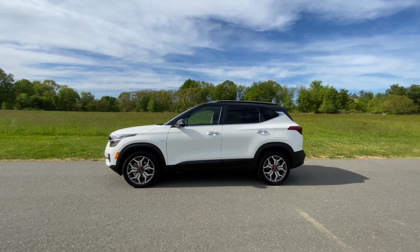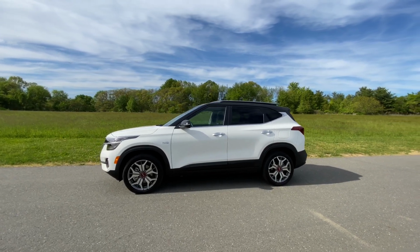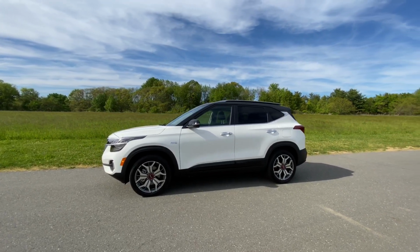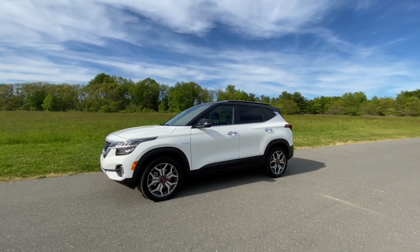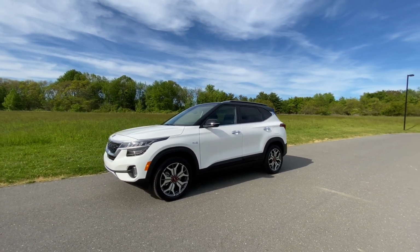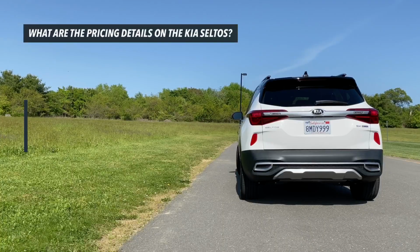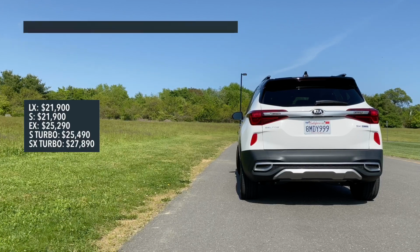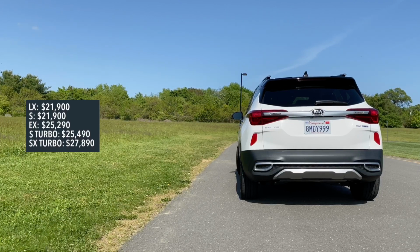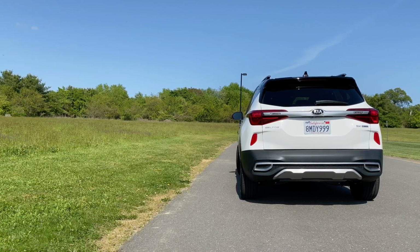One of the coolest things about the Kia Seltos is that you can get it in a two-tone color scheme like this one here. It's only available on the SX Turbo model, and it costs an additional $345. Keep in mind, though, that if you do go for the two-tone color scheme, you cannot get a sunroof, so that's kind of weird. Pricing for the 2021 Kia Seltos starts at $21,900. The top-of-the-line SX Turbo model starts right under $28,000. As equipped here, you're looking at right over $29,000. Not bad considering the rest of the segment.